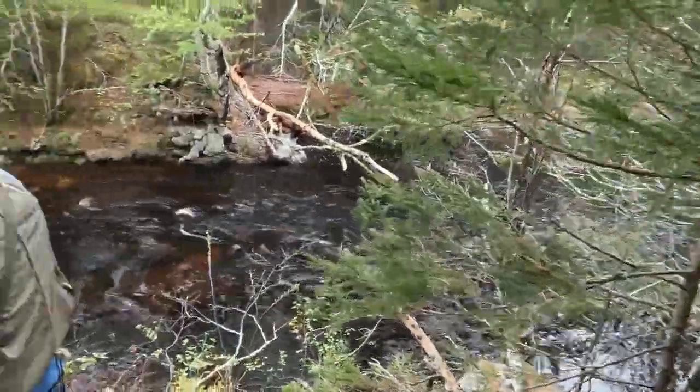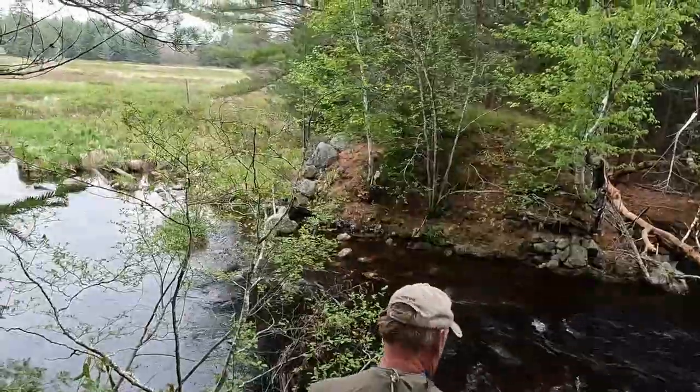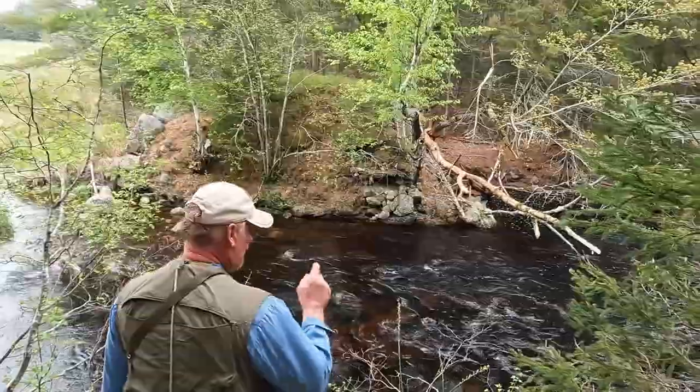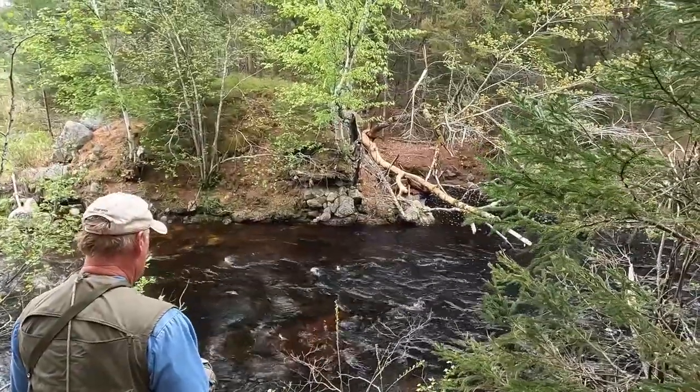You just run a zigzag back up through there. And a fish right there. Little leddy right there? Yep.